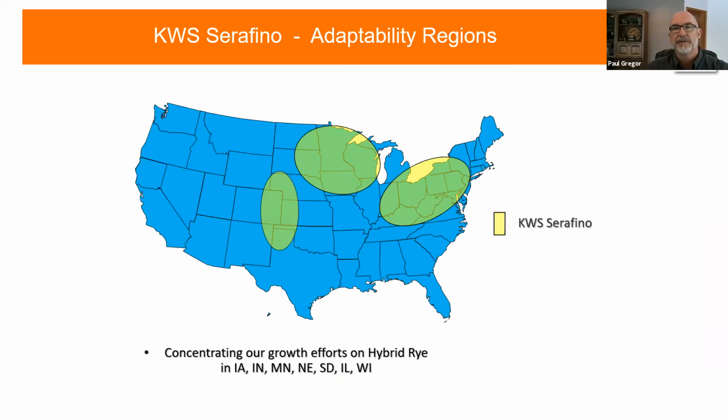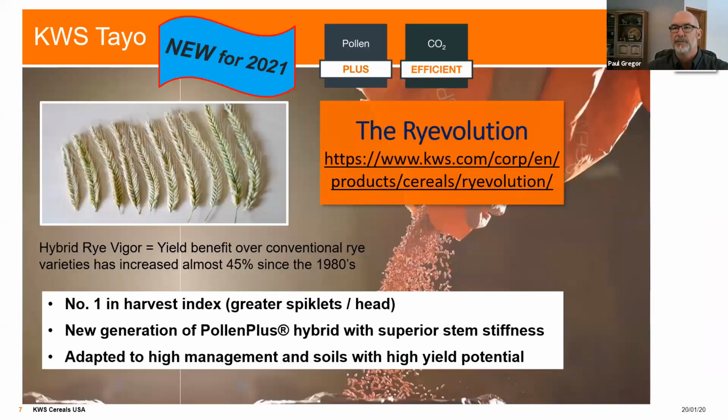It's again, different soil types. It probably fits on all soil types. So a very good variety coming into our portfolio. We're very happy to see this in our portfolio. And that's another one you'll be looking for at the distributors.